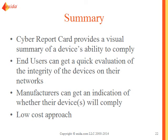It provides a relatively low-cost approach because it's not a full-blown certification, and it gives a good indication of how the products will stand up. From the end user's perspective, he can get a good feel for what's going on in the system. We've done some work for end user customers who had manufacturers' systems on the shop floor, and they asked us to come in and do an assessment. This is a good approach to do that.